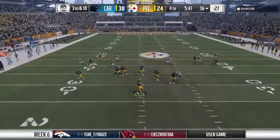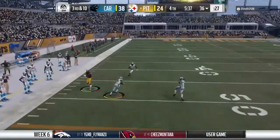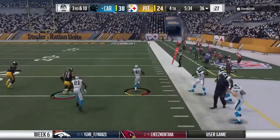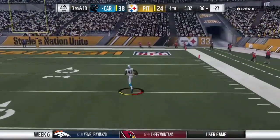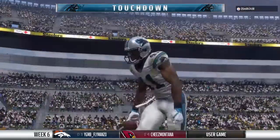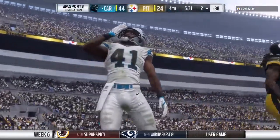Roethlisberger. And now here is another interception. Picked off by Captain Munnerlyn. And now off to the races down the right side. And he will bring this one back. It's a pick six for a Panther touchdown.